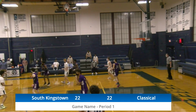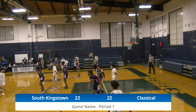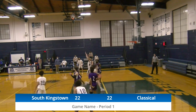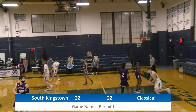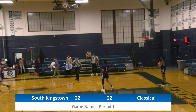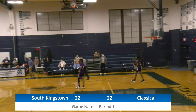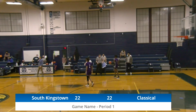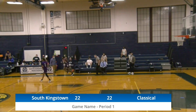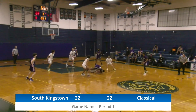McGonigal now with the ball, giving it to Tyler Robinson. Going to slow it down a little bit for South Kingstown. 15 seconds left on the shot clock. McGonigal with the pick for Tyler Robinson. Tyler Robinson to Jedson. And Jedson gets called for the travel. Alrighty. Ure is going to inbound for Classical, giving the ball to Buchanan. Buchanan gets a steal there by Jedson.